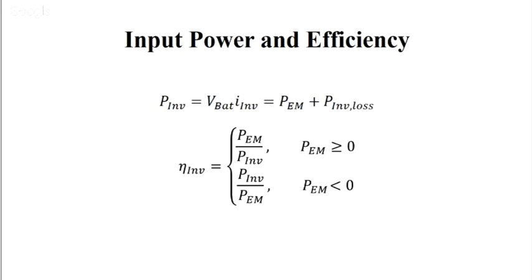positive, that means it needs power. It is acting as a load. So at that time our efficiency will be considered with the electric motor power, PEM, as the output and P inverter as the input.